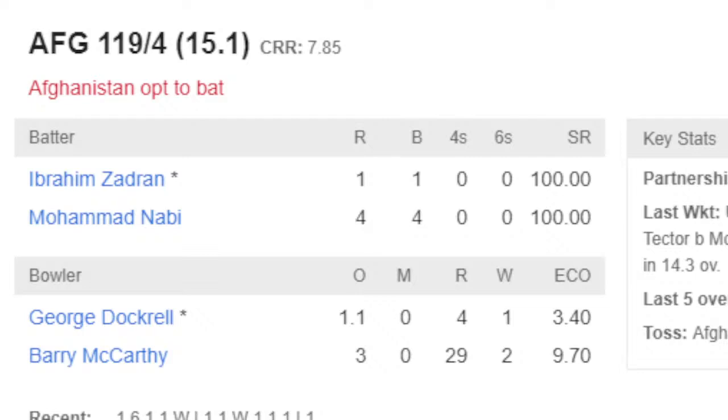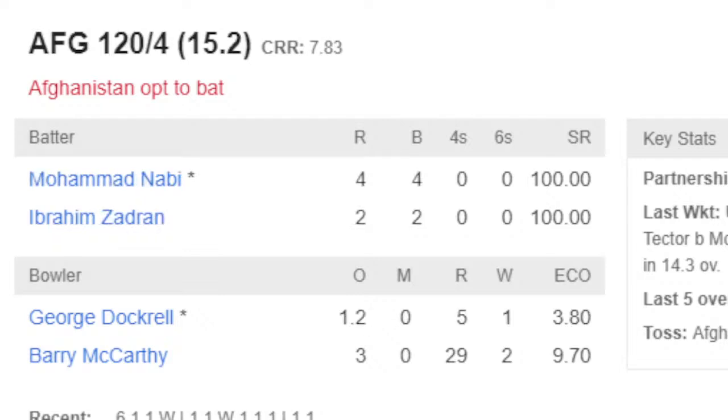Interestingly poised, this, Andrew. Yeah, very much so. I think Ireland have done well in terms of at any stage that Afghanistan have looked to potentially get away from them. They've managed to just about take that wicket on Zadran. There looked like he was beginning to get into his work, and he's such a dangerous player when he does. But danger replaces danger at this stage of the innings for Afghanistan.